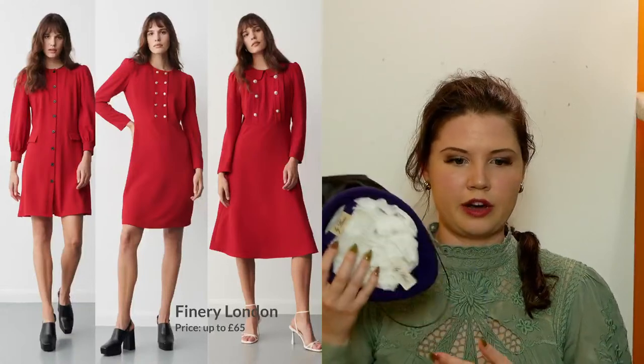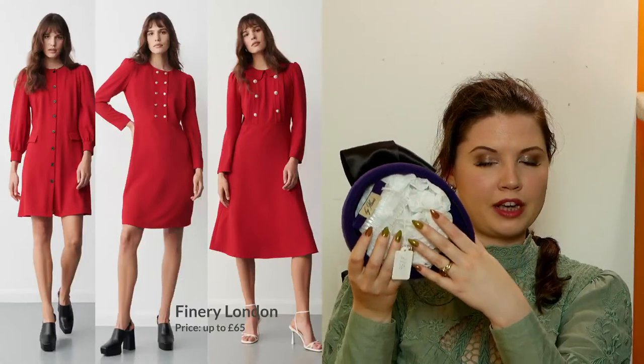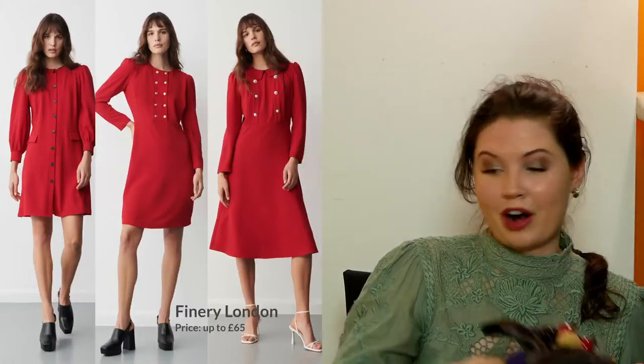So all I did there was put the tissue paper back in. This is how I like to store them, with tissue paper inside the hats, filling out the shape, because it's going to keep its shape better in storage. Obviously take the tissue paper out before wearing.